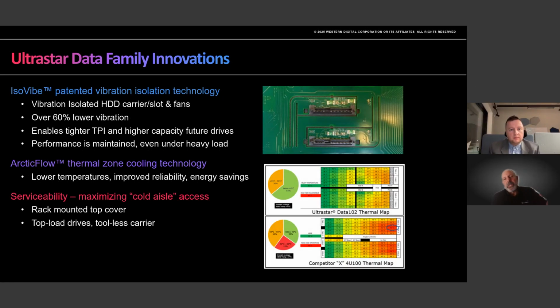I'm going to move here to talk about our platform. So I talked about our devices. We do have our JBOD platforms, which we call the UltraStar Data family. On the market today, we have the UltraStar Data 60 and the UltraStar Data 102. The Data 60 has capacity for 60 hard drives, and the Data 102 for 102 hard drives. There's been a lot of innovation that's gone into these.